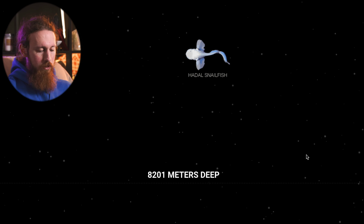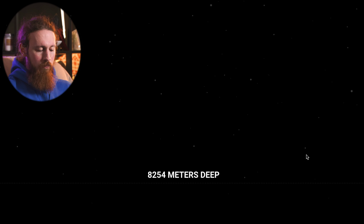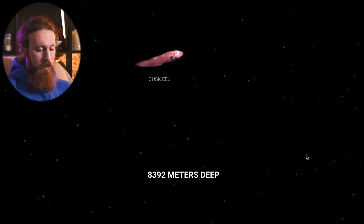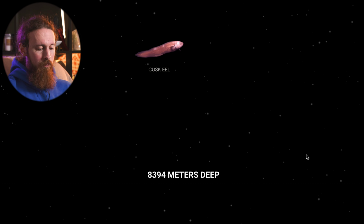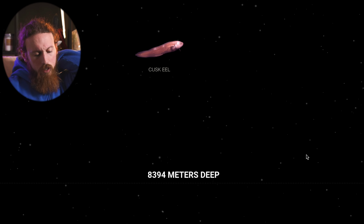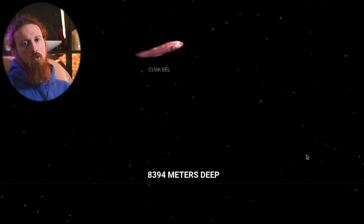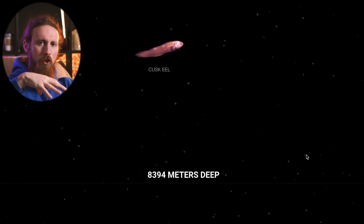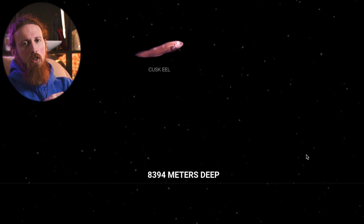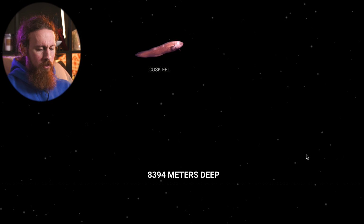Oh, we've found a Hadal snailfish, 8,200 meters in the Hadal zone. And then we've got a cusk eel at 8,300 meters. What do you reckon happens if you bring that fish up, or this eel? Do you reckon it just melts when it gets to the top? Because it's used to having this immense pressure on it, and you get to the top and there's much less pressure. Does it just turn into goo? Like, what happens?